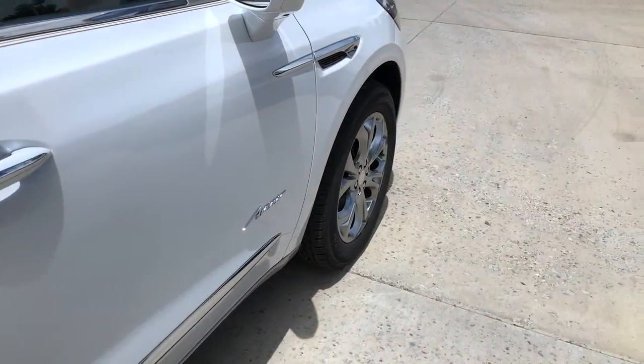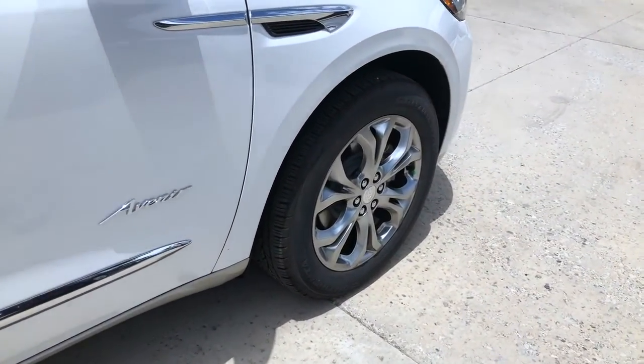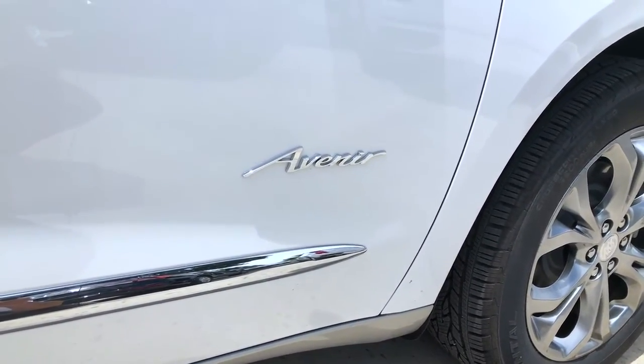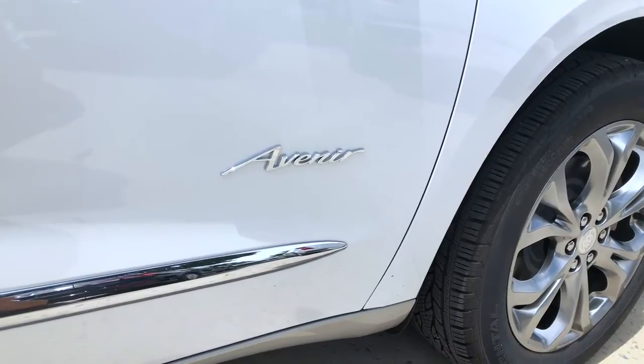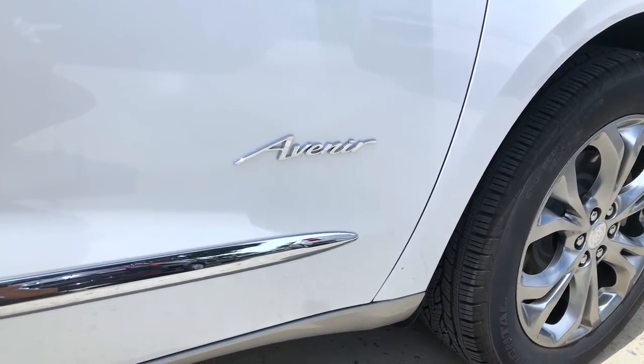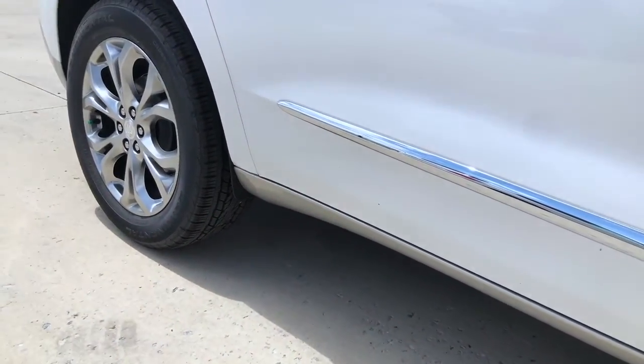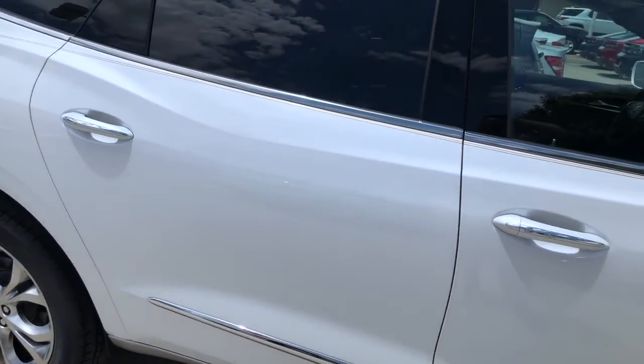Now, one thing too that I did forget to cover here is we're going to see the Avenir logo right onto the side of the vehicle. This tells everybody you're riding in style. You get that nice chrome finish towards the bottom as well. Really luxurious car.